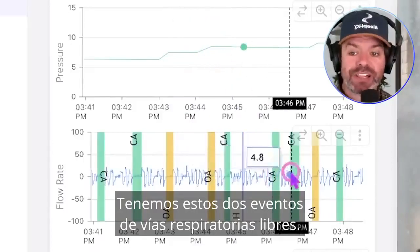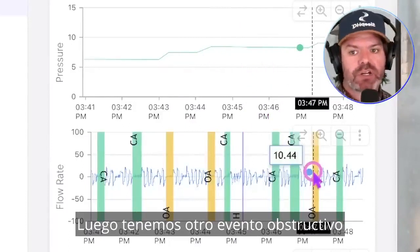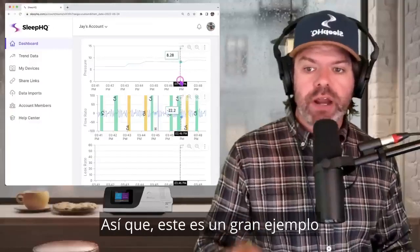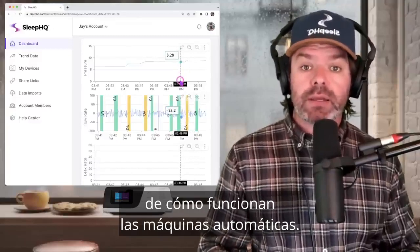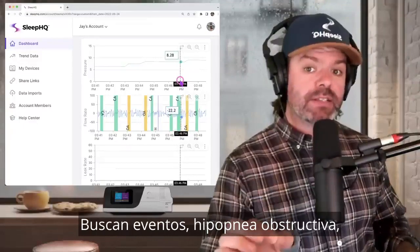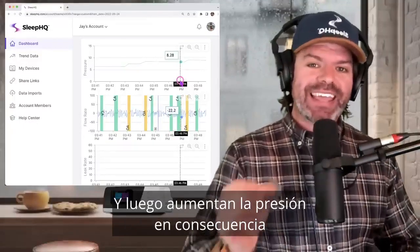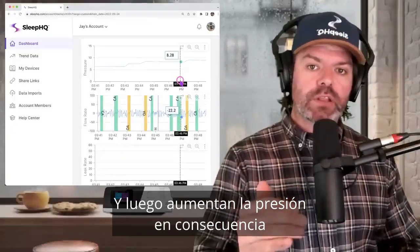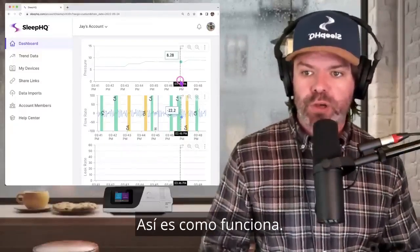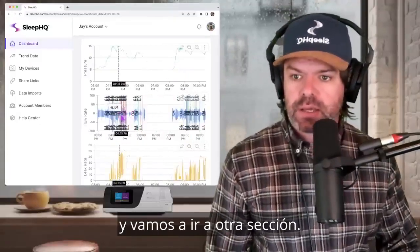We get these two clear airway events, the pressure doesn't change. Then we get another obstructive event, and the pressure jumps up again. So this is a great example of how the automatic machines work. They monitor the flow rate, they look for events, obstructive hypopnea, any sort of restriction in the airway, and then they increase the pressure accordingly to try and even out the breathing, stabilize the breathing. That's how it works. Now, I'll just reset the chart and we'll go into another section.